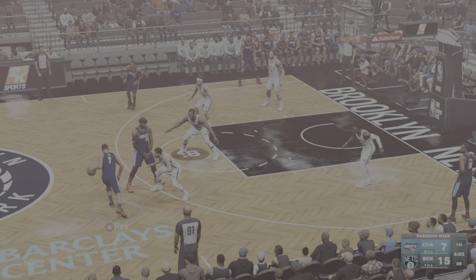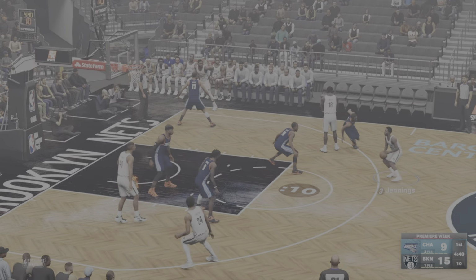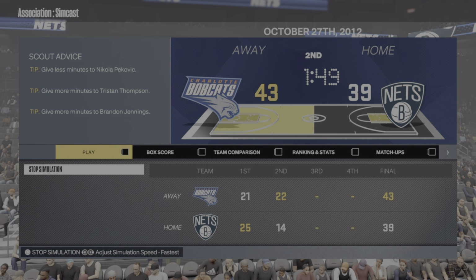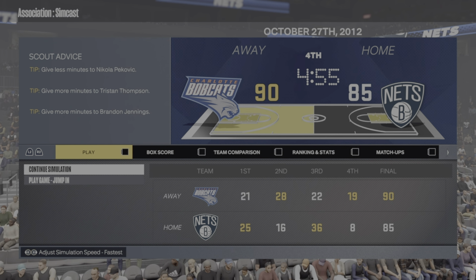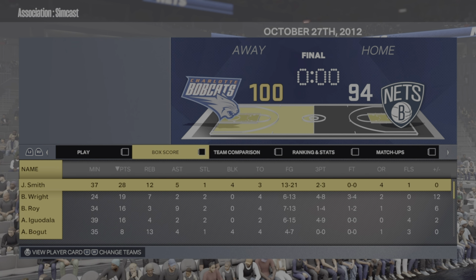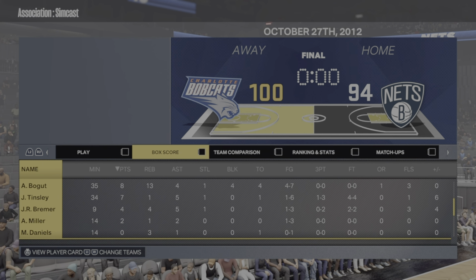Here's a dunk by Josh Smith. 15-9 now is the score. Brandon Jennings, he's out there. We don't really get a chance to see him make a three-pointer for the Brooklyn Nets. And that's about all that we're going to see from this game, most likely. But fun to see the Brooklyn Nets in action. This game got close, but we didn't jump back in. 104 Bobcats win. The Bobcats are looking pretty good.